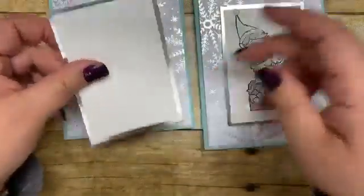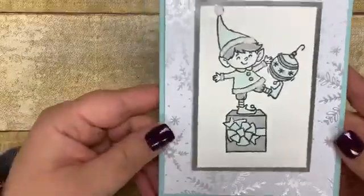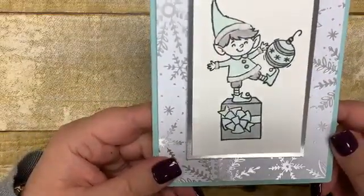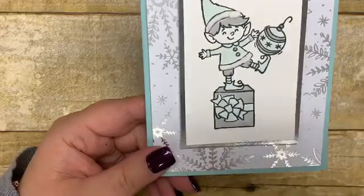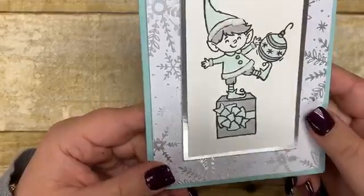Then this is the Whisper White that I stamped on, and then I colored him. Let me bring him in so you guys can really see the color here. I colored this one with the Smoky Slate Light and the Pool Party Light. Those are the 2 colors that I used, and I love how this turned out.